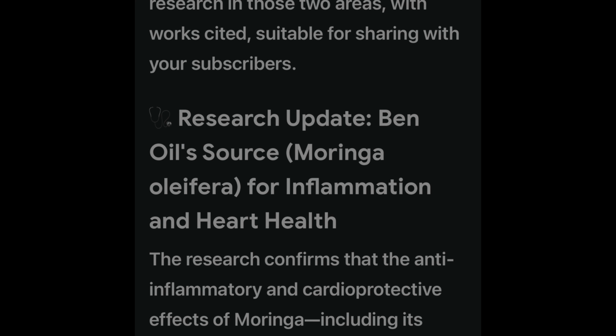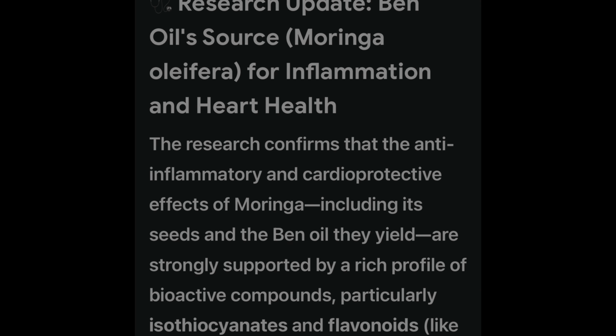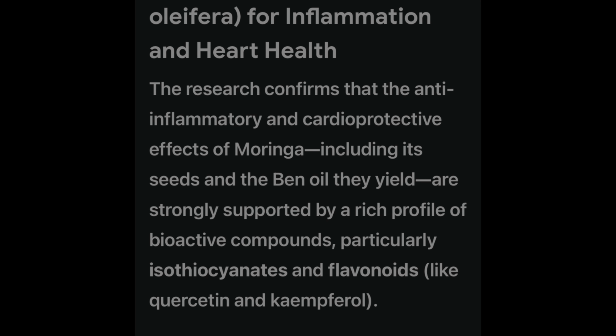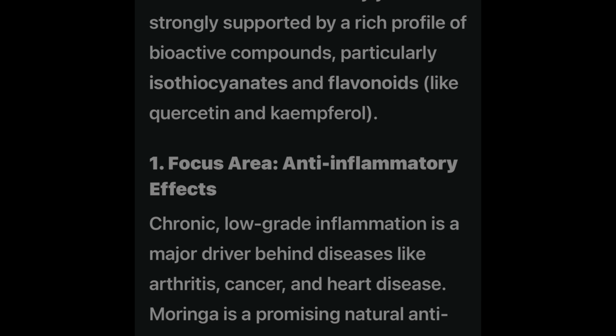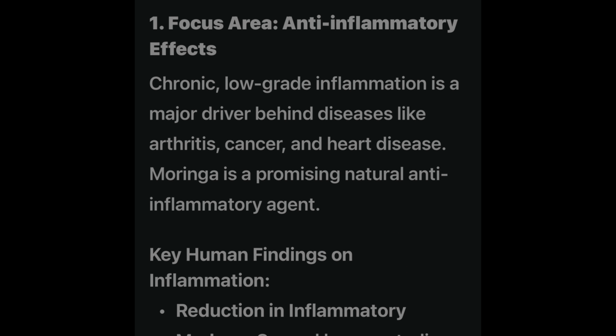Research update: Ben oil's source, Moringa oleifera, for inflammation and heart health. The research confirms that the anti-inflammatory and cardioprotective effects of moringa, including its seeds and the Ben oil they yield, are strongly supported by a rich profile of bioactive compounds, particularly isothiocyanates and flavonoids, like quercetin and kaempferol. 1. Focus area: anti-inflammatory effects.